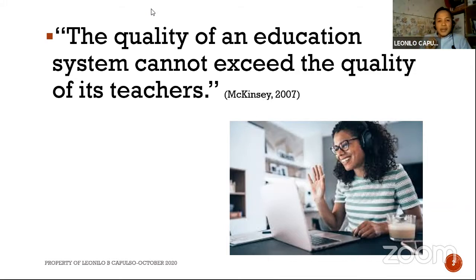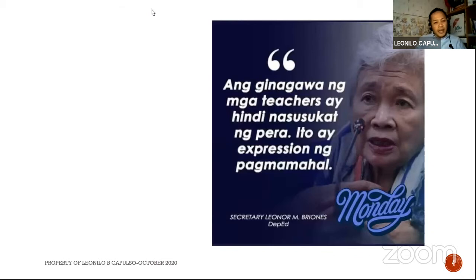And even the Secretary of the Department of Education, I got this from the post of the Assistant Superintendent of the School Division of Bulacan, Ma'am Rowena Kiambao, about the message of the Secretary of Education who said, ang ginagawa ng mga teachers ay hindi masusukat sa pera. Ito ay ekspresyon ng pagmamahal. Totoo. Even though there are some imperfections as we try to deliver modules and the educational system, yet we are always open to capacitate ourselves to provide quality education to our students.